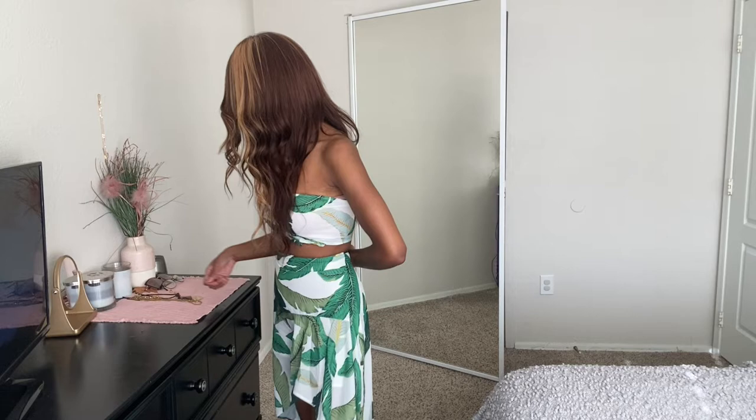Let me just see how it looks with me not holding the back. I'm going to put something around it so it can be nice and tight. Yeah, that's cute. I don't know, what do you guys think? Do you like it? Do you not? All right, let's move on to the next look.